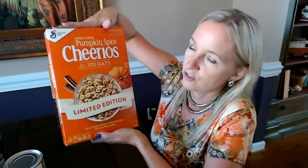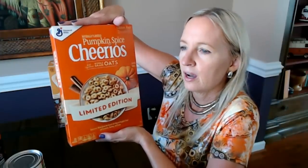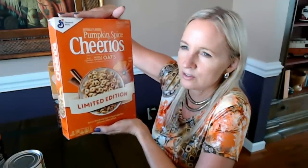And we can't show pumpkin spice without showing pumpkin spice Cheerios. These I actually have had, and these are really good. I eat these just like a snack. I mean, I've mentioned before, I typically eat my cereal dry. I don't like milk in my cereal most of the time. I prefer to not do that. Once it gets the slightest bit soggy, it just grosses me out.